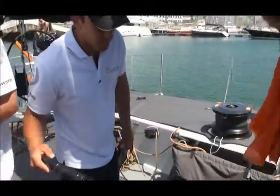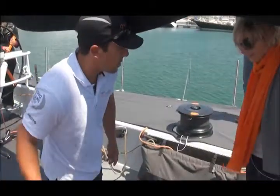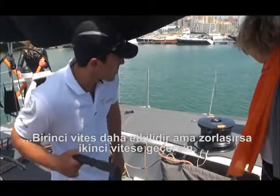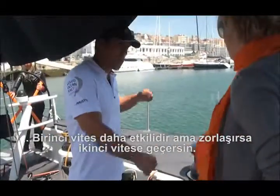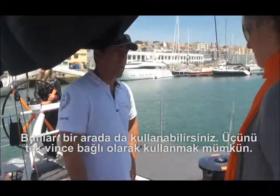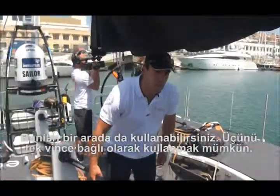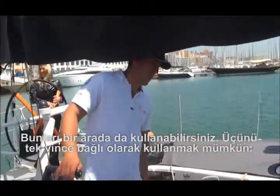And then if I go the other way, that's second gear, which is a little slower. If I go back forward, it's third gear. First gear is more efficient, but then it gets too hard, and you switch to second gear, and then that gets too hard and you go to third. Yeah, so then you can link these together as well. So three can be turning one winch.